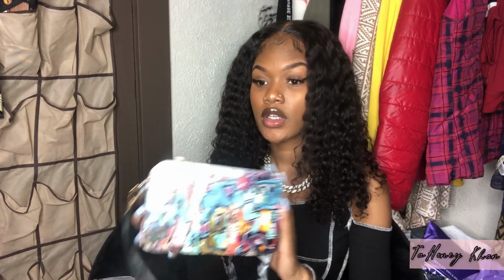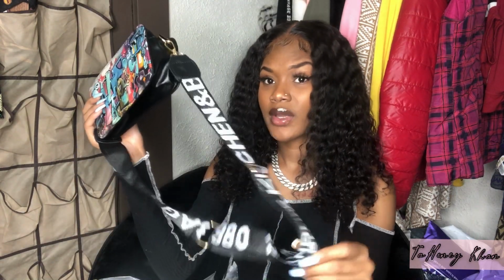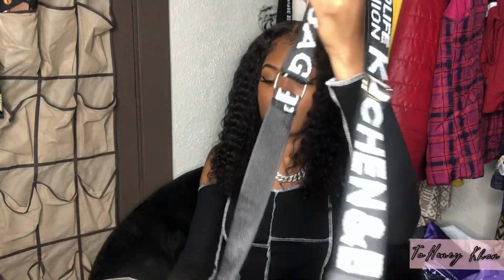The first thing that I want to show y'all is this purse. It looks like this. It is very cute, but it is lightweight. Like, it's really lightweight. But you definitely could fit your phone, your keys, your perfume, stuff like that in it. This is what the back looks like. It's really cute. I really like this part. It's a whole look.